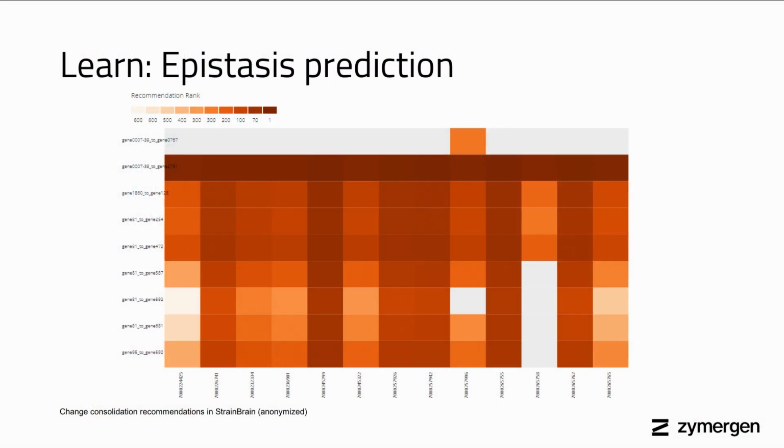And finally, when we've done our job well, sometimes we have multiple beneficial edits available to us. Unfortunately, we can't just combine all of these. There's a phenomenon called epistasis, which is basically 1 + 1 ≠ 2. And so our epistasis model predicts how well different edits would combine with each other and then recommends to our scientists the most advantageous combinations of the individual hits that we've found through single point mutations.